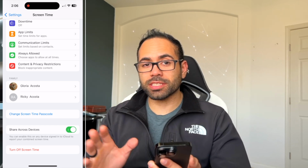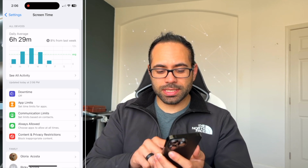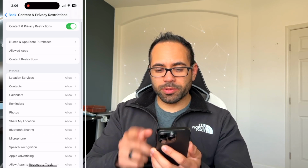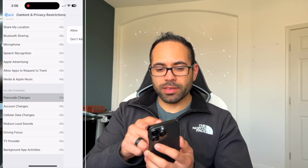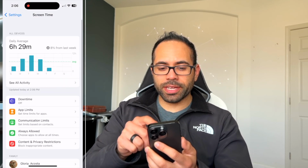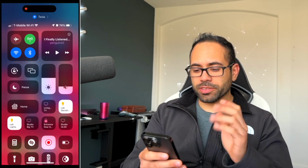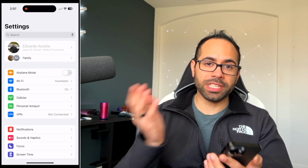But now, once your passcode is in place and it's different from your main device, all you got to do is go into where it says Content and Privacy Restrictions. Tap on here. You're going to want to enable this. Enable this and scroll all the way down to where it says Passcode Changes. Tap Don't Allow. And Account Changes, Don't Allow. And once you do that, now if we go back to our Apple ID, you'll notice it's fully grayed out. So now if somebody tries to unlock your device using your iPhone's passcode and they go into settings, they won't be able to do anything, eliminating the capability of them to change your Apple ID.